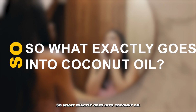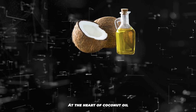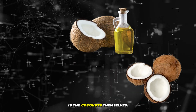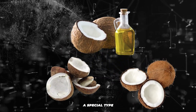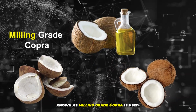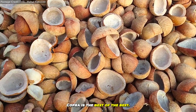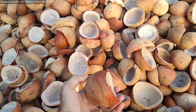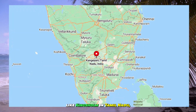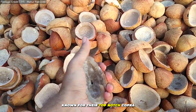So what exactly goes into coconut oil these days? At the heart of coconut oil is the coconuts themselves. But not just any coconut will do. A special type known as milling-grade copra is used. What's so special about this copra? Milling-grade copra is the best of the best. It's made by sun-drying the coconut meat. This type comes from coastal areas like Kangeyam in Tamil Nadu, known for their top-notch copra.